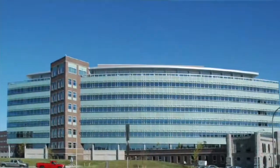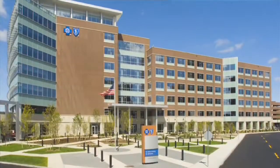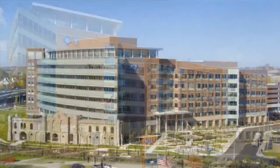In the end, the project was a great success. It was delivered on time, on budget, and it turned out great. And the city loves it. People, the local community love it. So it's a big success for all of us.